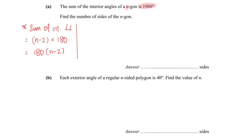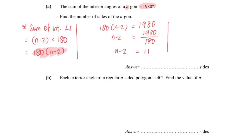So I can then equate this with 1980. So my n minus 2 will be equal to 1980 divided by 180. So n minus 2 is equal to 11, and therefore n will be equal to... What should I do to this minus 2? Yep, I'm going to plus 2 on both sides. So final answer, n is equal to 13.